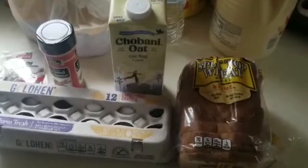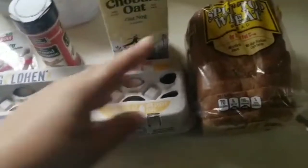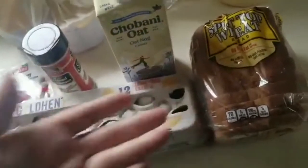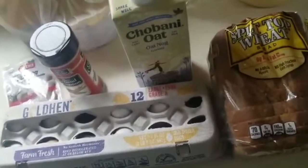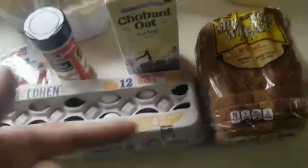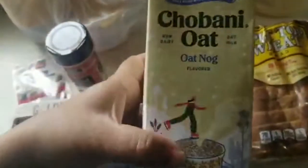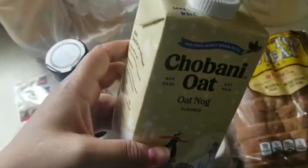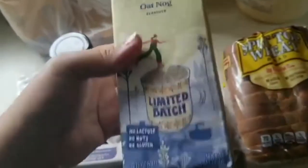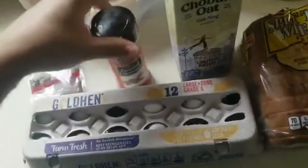Alright everybody, so to make the eggnog French toast, this is everything that you are going to need. So I have my eggs, my bread. Sometimes I do brioche, sometimes I do Texas toast, thicker breads, but I was just using whatever I had on hand. You're going to obviously need some eggnog, but this is the oatnog coffee creamer. There was only a little bit left in this container, so I was just trying to use up the rest of it. And then you're also going to need some ground cinnamon and some nutmeg.